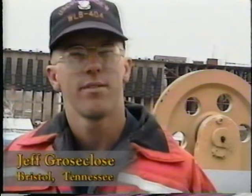Icebreaking is really cool. You just go out there and it's all frozen up. We're the only vessels that can really get through there besides the Mackinac, and those ships call us. It's our job. We've got to go out there and do it.